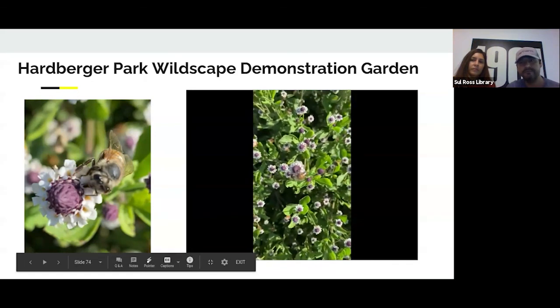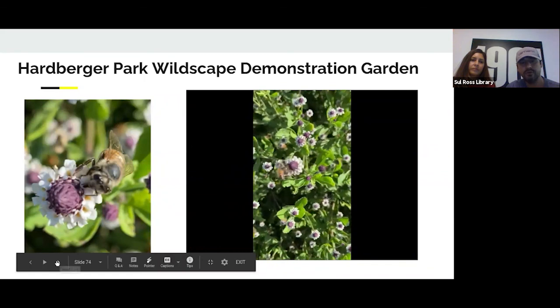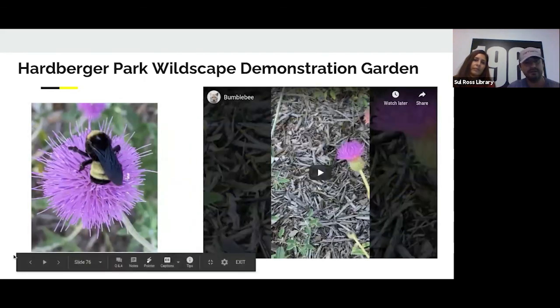Now the next one. Should tell you right off the bat, that bright metallic green. We were lucky enough to see a sweat bee, a green sweat bee, yesterday as well. And once I hit play, you can really see the sheen on it.